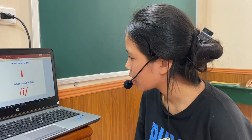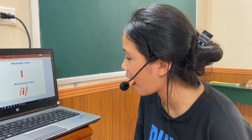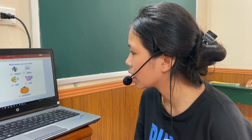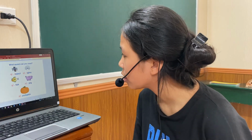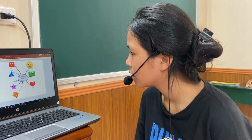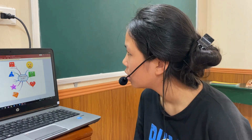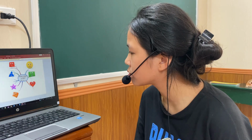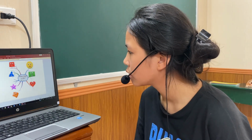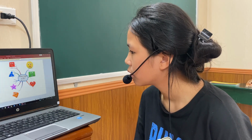What letter is this? It's letter I. And the sound? Insect. Big. What shape is this? It's a square. It's a circle. It's a rectangle. It's a triangle. It's a diamond.